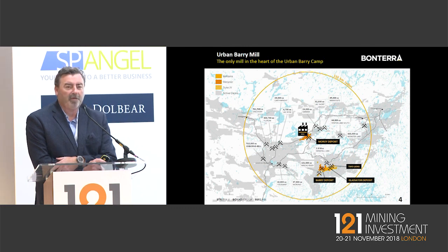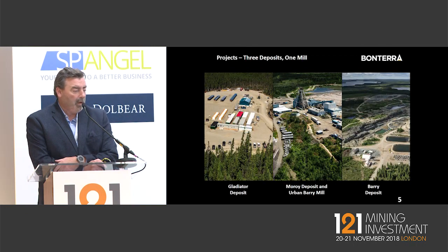Some of the outer reaches are forestry type roads, but basically our plan now is to have 3 gold deposits feed this mill. We're going to expand the mill to 2,400 tons a day from 1,200 tons a day. And I'll get into the timeline on that in the presentation.